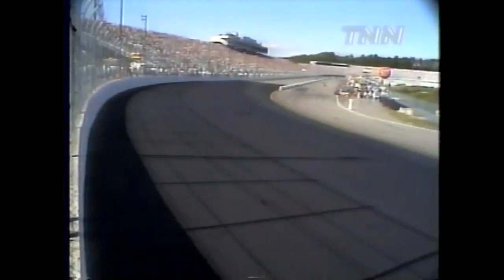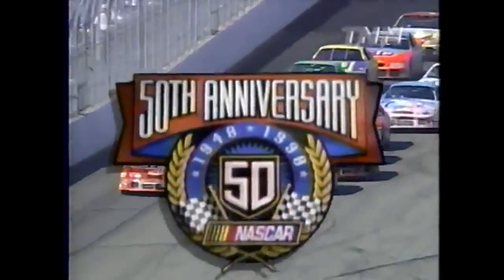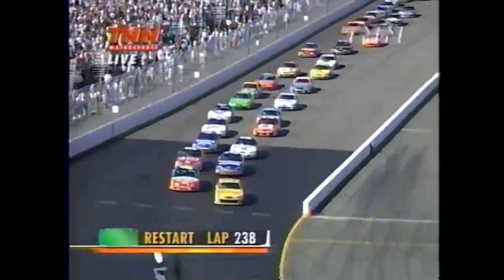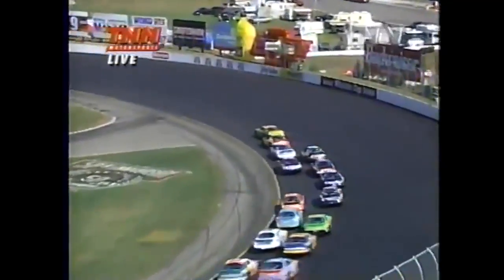Jeff Gordon just comes off the apron and makes sure he has the lead. And we are going back to green. Eli, the other thing that Jeff Gordon has in his favor, you see Johnny Benson there in the 26 trying to get his lap back. There's a lot of lap traffic on the left side that are good cars. Gordon trying to dispense with Johnny Benson.